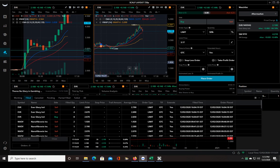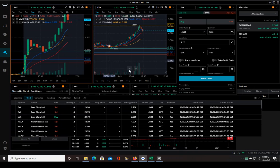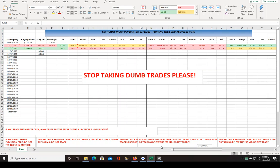Again, it sucks that I had to be distracted, but I don't know. I guess I'm just glad or lucky that I got some profit and turned my small red day into a green day, which started out as a very big red day from my first two trades. So anyway, at least I can end the day green, 27 cents, big deal.